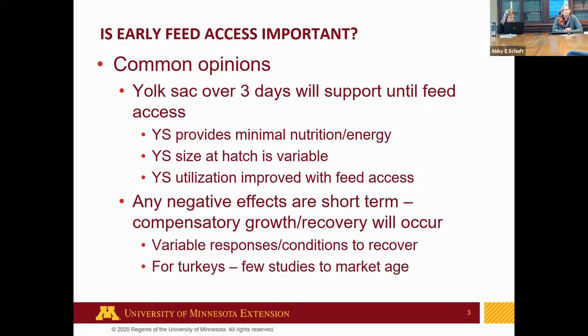The other thing you sometimes hear is that the negative effects of delayed placement might be relatively short term, and that there might be time for compensatory growth or some kind of recovery that won't affect the bird to market. It should be performing the same. However, looking at the literature, there are a lot of variable responses, and you also have to have the environment and conditions for that recovery to occur with minimal disease challenge, as we'll talk about later. And for turkeys, the situation isn't quite as clear because, at least from the standpoint of publications, very few studies have looked at the impact of delayed placement to market age.